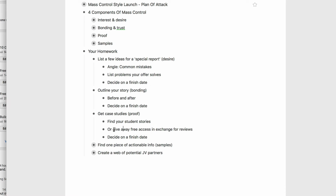Or if you don't have any case study students to work with at the moment, you can give away free access in exchange for reviews, in exchange for those stories. So you could offer a segment of your existing list free access in exchange for a review, or you could do a little bit of advertising, maybe on Facebook or on forums, offering free access to your training course, and then get those people to give you the reviews and the stories that you need. And again, decide on a finish date to finish this portion of mass control.